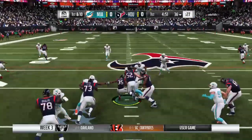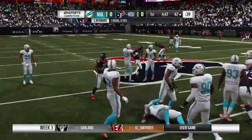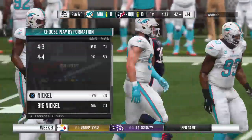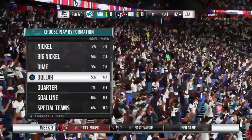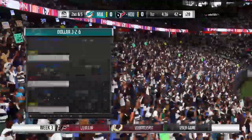Now a first carry for Giovanni Bernard. Solid move, but he's corralled just beyond the 40. Stop made there by Gerald McCoy. I call that play a success. A nice inside run sets up a very manageable second down. A very solid gain on that play.